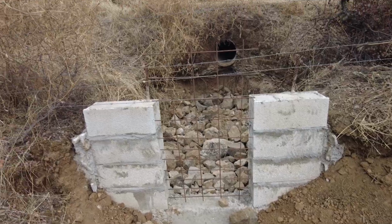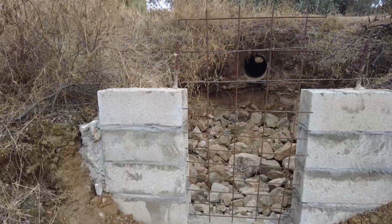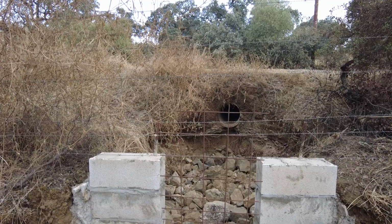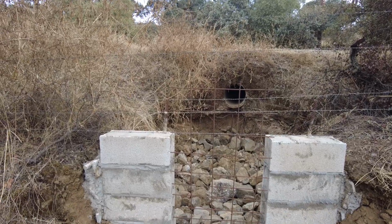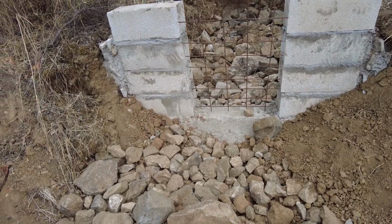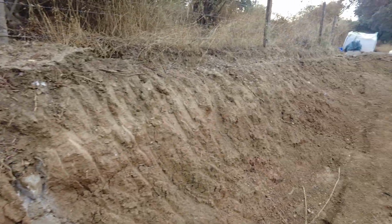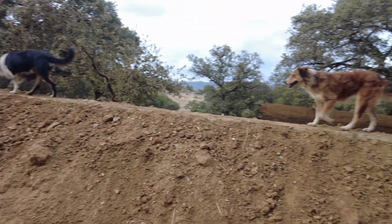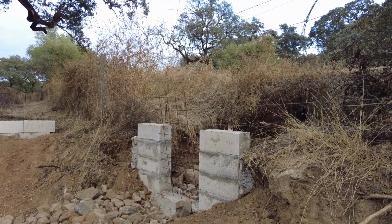Then the question might be, why such small canals? It's because this culvert is small. Even if it's full, obviously it causes erosion. I am well prepared with rocks, and so it is not unlimited, the amount of water that can come in here. It is limited by the size of that culvert.